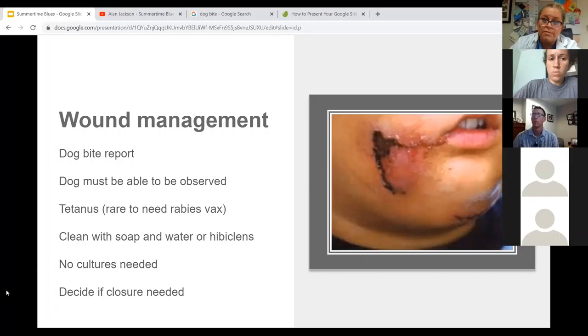But definitely update that tetanus shot. Remember, contaminated wounds, 5 years. Regular updates for tetanus is 10. So even if someone comes in with a tetanus that was like 9.5 years ago and they don't want one, that's outside the window for some contaminated wound. So usually we'll go ahead and update those folks.